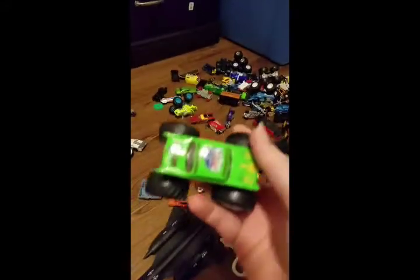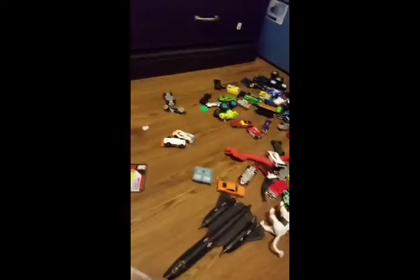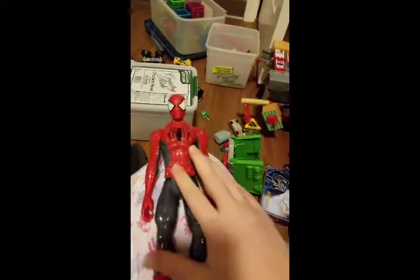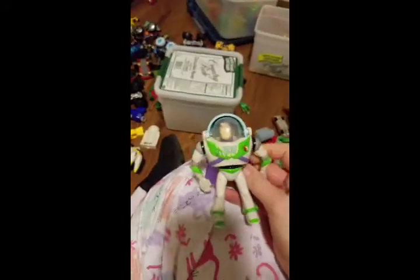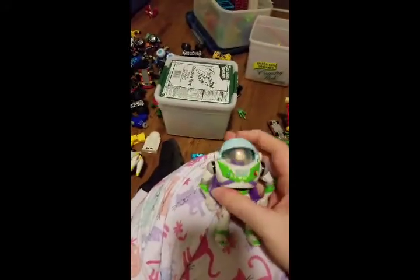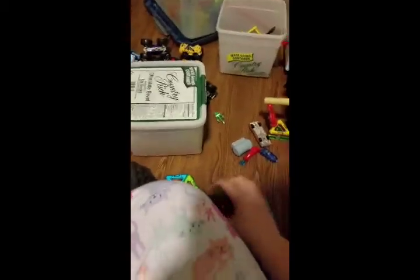Then we have this one, which you've seen on my Facebook. If you don't have Facebook, then I'm sorry. You get to see it now. Yes, this is his messed up, oh, since we did action figures, here's a Spider-Man action figure doll. We have little Buzz Lightyear, which the face changes. Some teeth, which I'm getting rid of, because, face it, he doesn't need it.